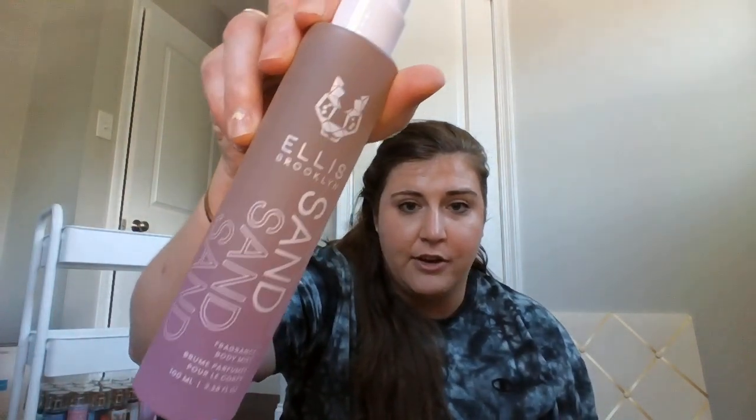And then my favorite one is the Sea one. It just smells like summer. Highly recommend this if they are still out. And then the last one is Sand. This one is also really cute packaging. Really liked this one. This is probably my second favorite out of the 3.